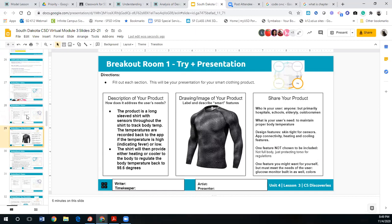I just thought of this: somebody that's a mountain climber or something like that. Maybe a shirt like that would prevent them from getting hypothermia if they get stuck out in a storm or something.